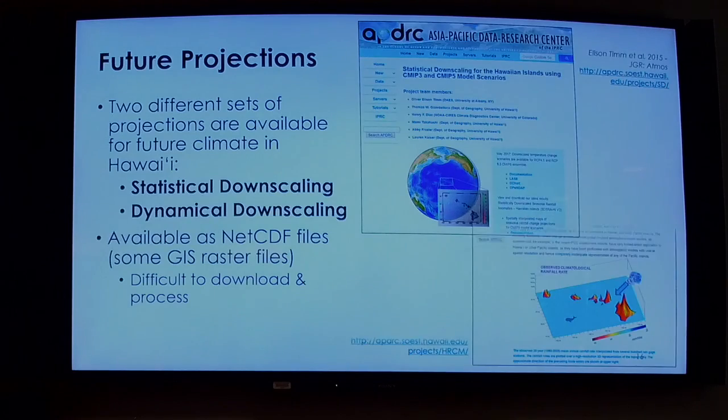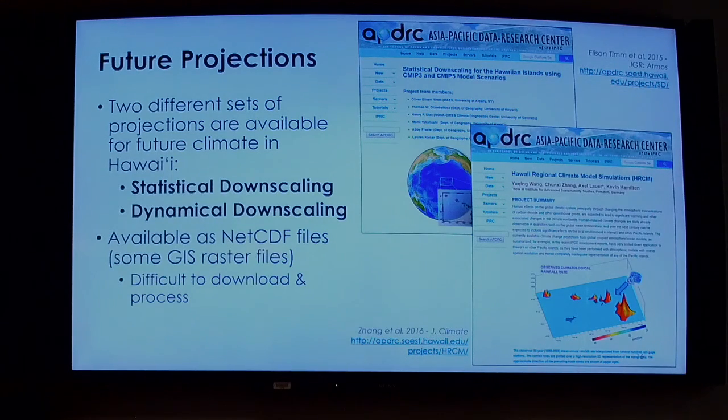And we have future climate projections. So there are also spatially continuous gridded data sets of future projections for the Hawaiian Islands. And currently there are 2 projections that are available, and I'll talk much more about this towards the end of the talk, but a statistical downscaling and a dynamical downscaling set of projections. And these are available in a format called netcdf files. Some are available as GIS raster files, but these are a little bit more difficult to download and process at this time.